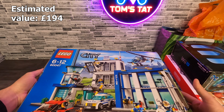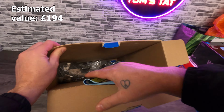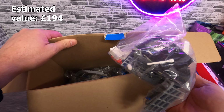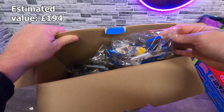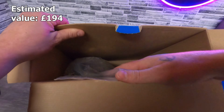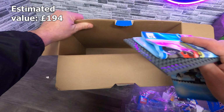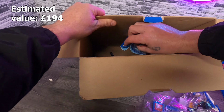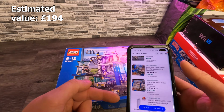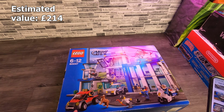Then we've got this Lego City police station set. So we've got manuals. Does look like that's all in there. Oh, maybe not. Some of the bags are unopened, and there's a couple that are. So I think some of that is probably missing. I should still be able to get something for that, so let me look it up. If that was complete, it would be worth about £60, but I think there is some missing. So I'm going to say maybe 20 quid on that.